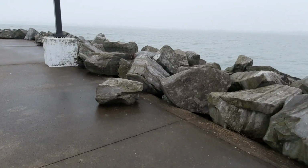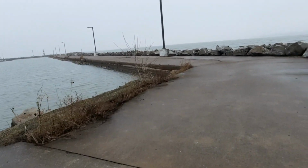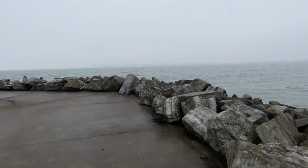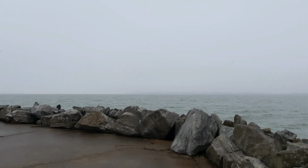These big rocks. Dead bird. Duck, whatever. Literally straight ahead is Cedar Point. It's a foggy type day, so you can't really see it.